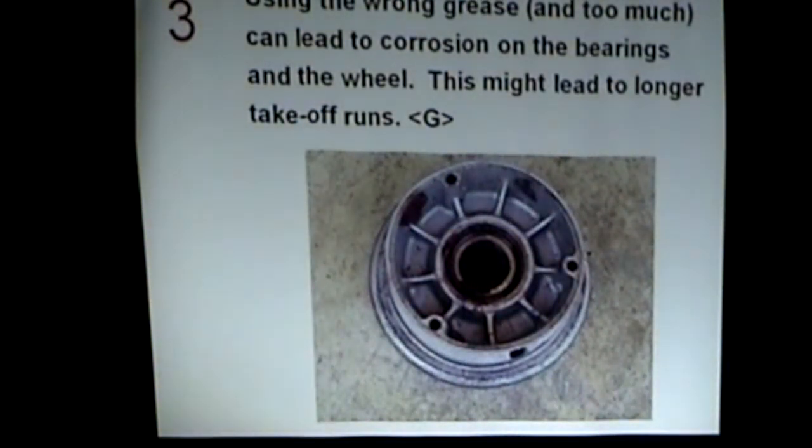There's two differences. Automotive grease is always inside with rubber seals. It's never exposed to the atmosphere. Our airplane has felt seals. As the moisture goes up and down in the atmosphere, that grease is exposed to that increase and decrease in moisture.